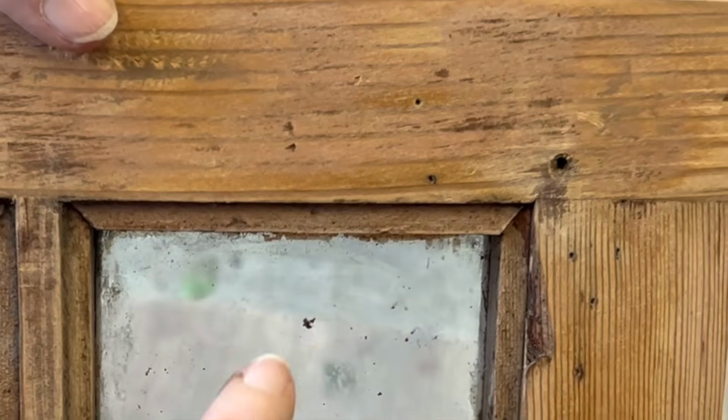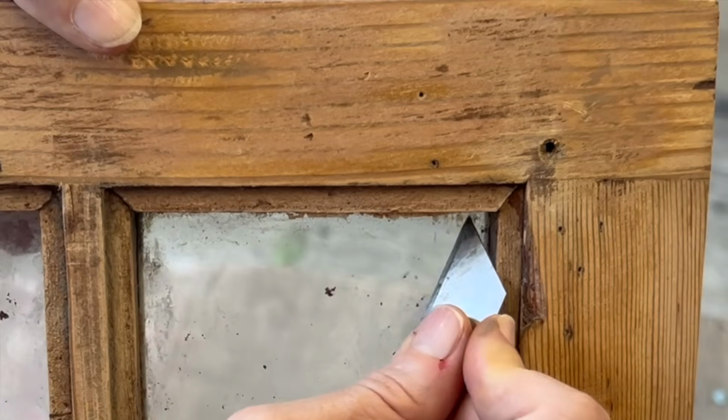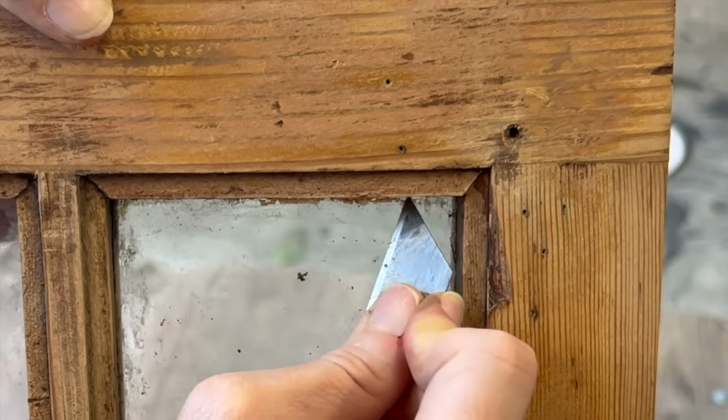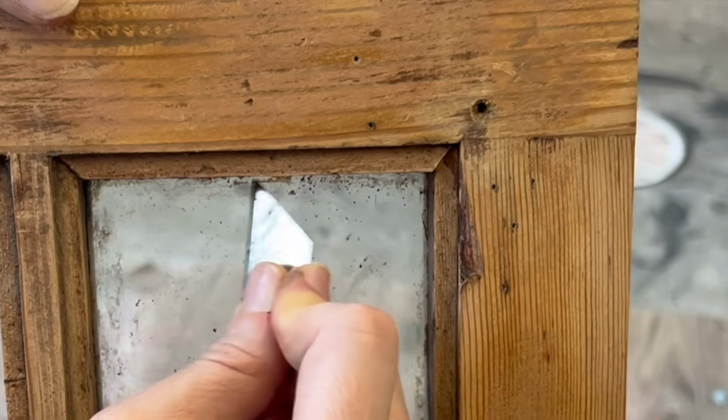Back to the doors, once again, you can see that we still have some ancient residue on the glass. And really the only way I know how to deal with this is to just use a razor and scrape it off by hand.